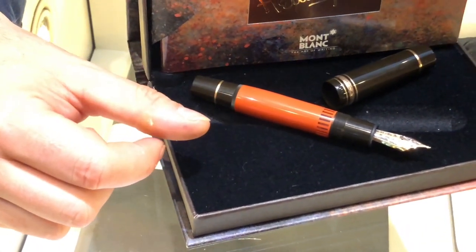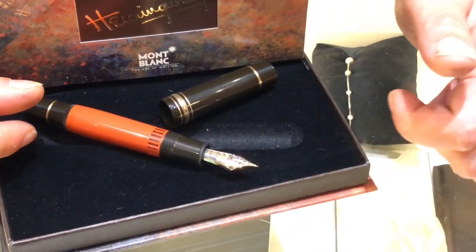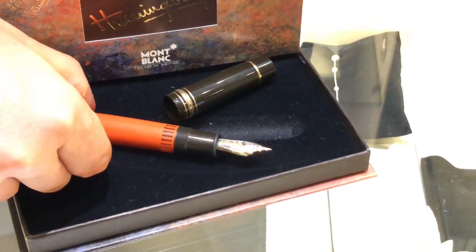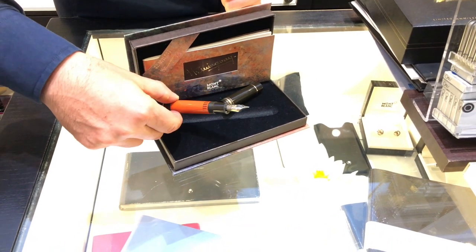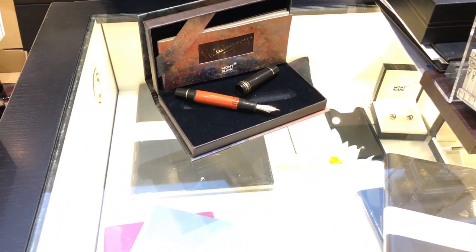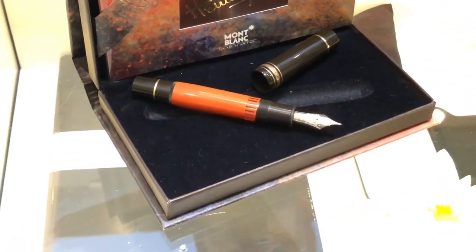Montblanc's founders and the people on the marketing side were the brilliant people who thought that a pen could be a collector's item. And with this pen they started it all, and all the other brands followed them on this journey. Yeah, I understand.